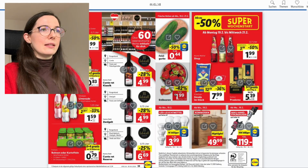The second half of the flyer is structured exactly in the opposite way to the first part. The first part starts with the groceries and ends with the non-groceries, and then the second part of the second half of the flyer starts with the non-grocery items and then goes into the groceries. And most of the shopping that I do in Lidl is going to be for grocery items. So this is the last page.